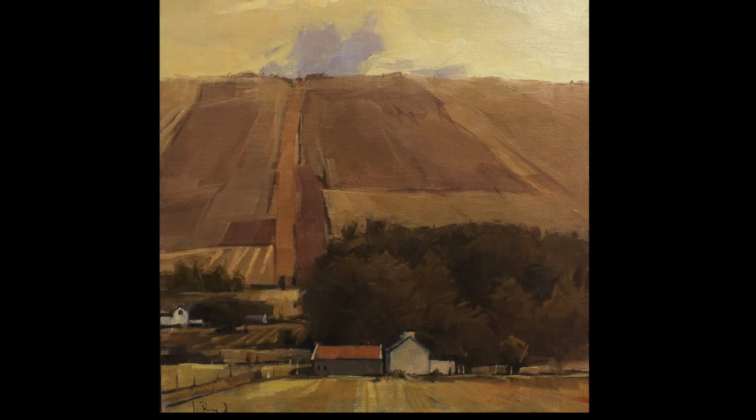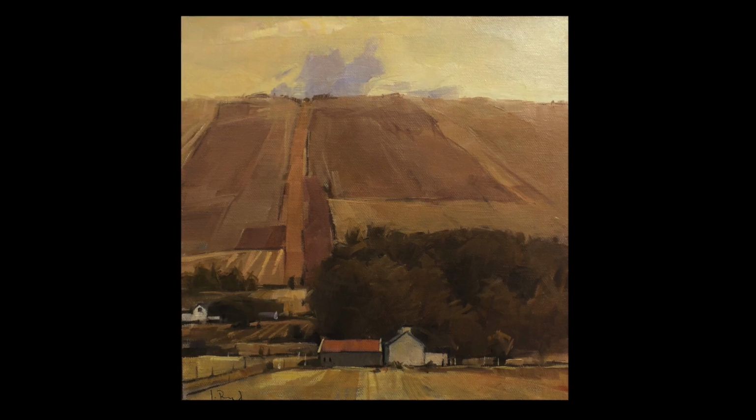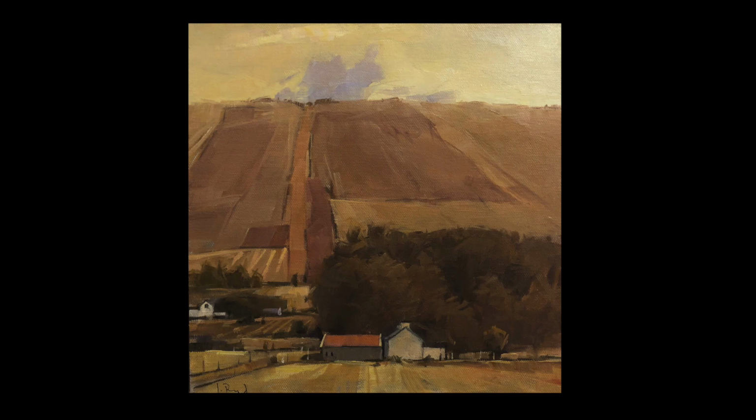That composition is fairly true to what was going on, but I didn't like the shapes of the hillside, of the fields. I'm a big admirer of quilts, and I was looking at a book of Gee's Bend quilts, and that's where I got the shapes in the hillside. So I mention that because it talks a little bit about what I do, that I can feel very free to move things around.